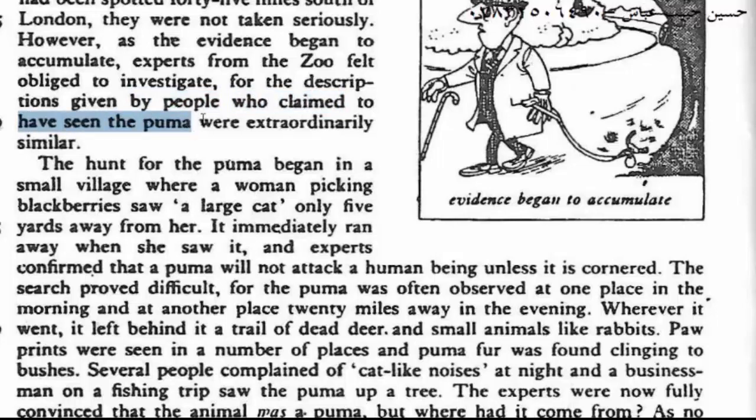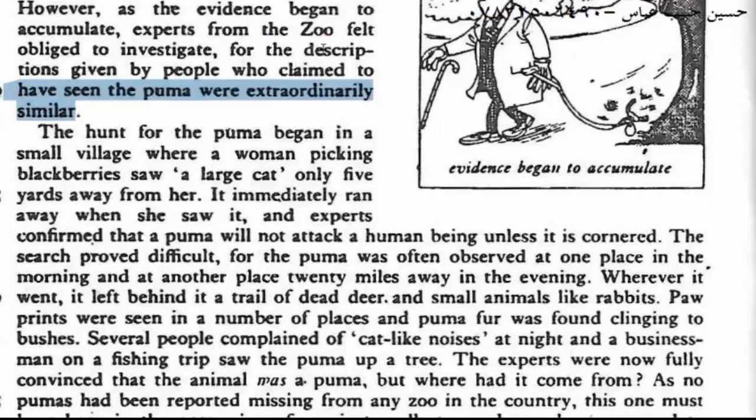were extraordinarily similar. The hunt for the puma began in a small village.